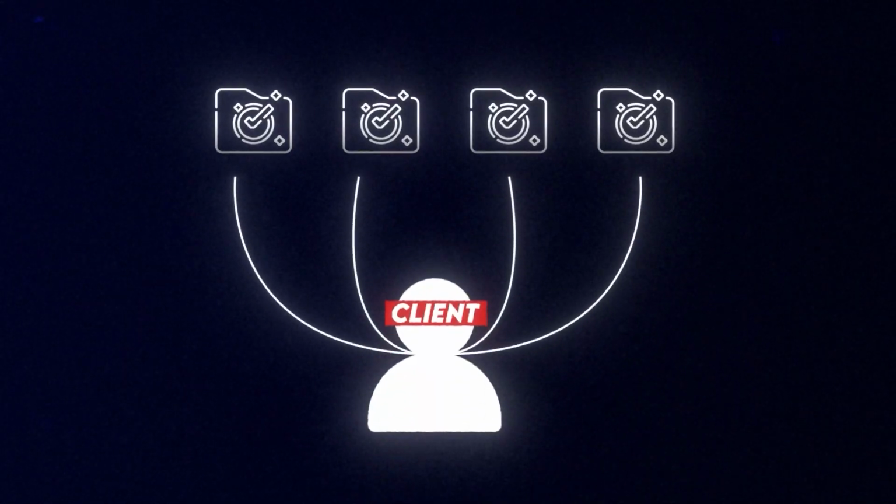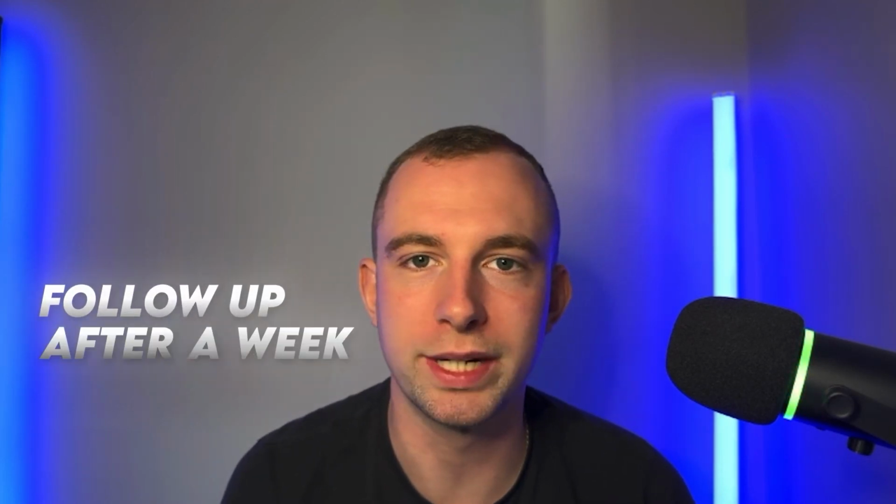Step six is the final delivery and follow-up. From there, you need to deliver the completed project to your client, but you don't have to stop there. You can follow up after a week or two to see how it's performing and ask if they need any tweaks or have any questions. This extra step often leads to more work and referrals. It shows you actually want to get results and not just collect a paycheck.